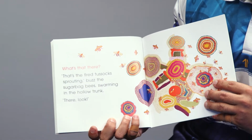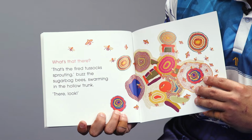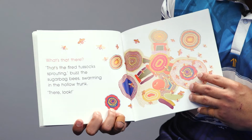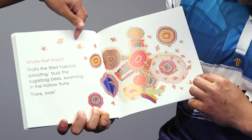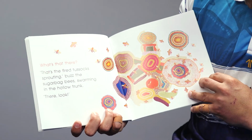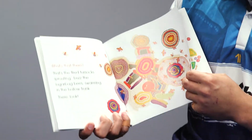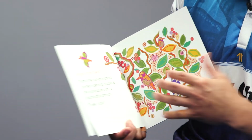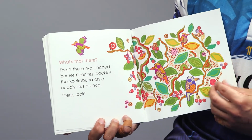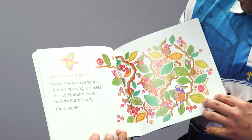That's the fire tussock sprouting, buzz the sugar bag bees, swarming in the hollow trunk. There, look. This has to be my favourite page. Such beautiful colours, such beautiful detail. Yep, and our bees provide honey. Without them, the ecosystem would be gone. Yeah, we have to look after our bees. I always remind my little one that we don't pick the flowers, only if they've fallen off, just so we can leave them for the bees to pollinate.